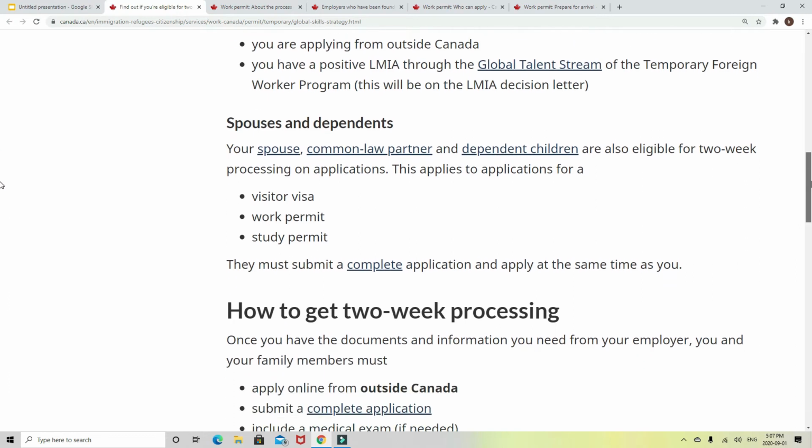Spouses and dependent children: your spouse, common-law partners and dependent children are also eligible for 2 weeks processing on applications. Guys, before you make any decision, for dependent children there are certain age limits, so you must know what the legal age is for dependent children. So this applies to these applications.